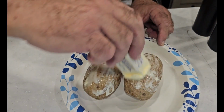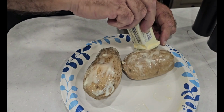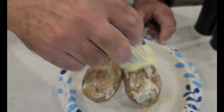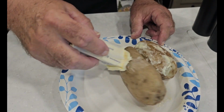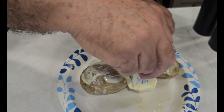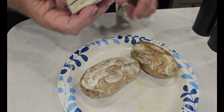I'm gonna put butter on the steaks, but I've always been a margarine guy because when I was a boy in West Virginia, we had 13 cows, and I had to get up every morning at like 4:30 to help my dad milk the cows before he went to work. And so we made cream. All we ever had was butter.